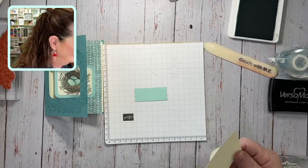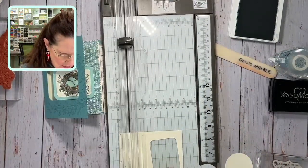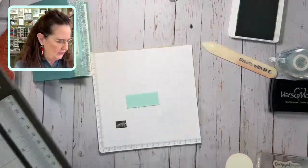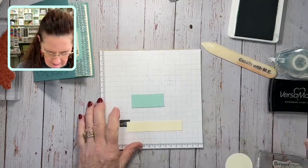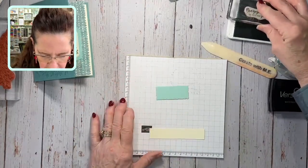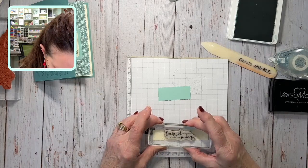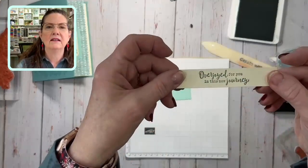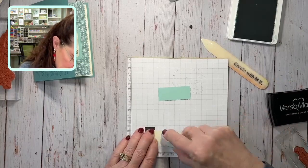Never mind. Okay, I'm going to cut a piece of vanilla that is just a 3/4 inch strip. That's enough to have my greeting. Oh, the things we do. We just grab what we have. We're crafters. That's what we do. Okay, I'm going to try to stamp this straight. Oh, not bad. Super cute.